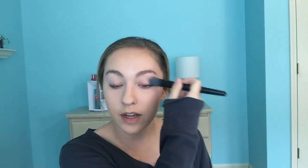That is great. What I also do is before I do my eyeshadow, I just take some of the excess powder that I used from the e.l.f. HD powder and I just brush it over my eyelids to mattify them. Semi-Sweet palette. Ow, ow, ow. I just got powder in my eye.